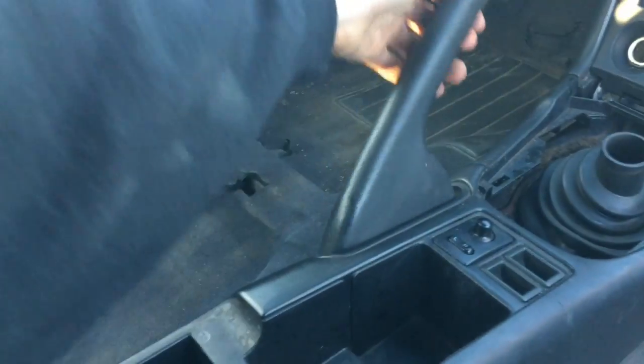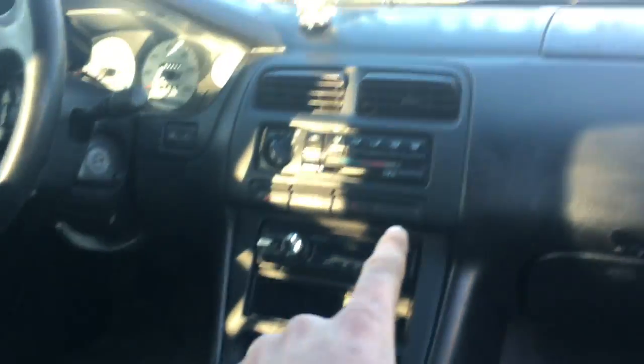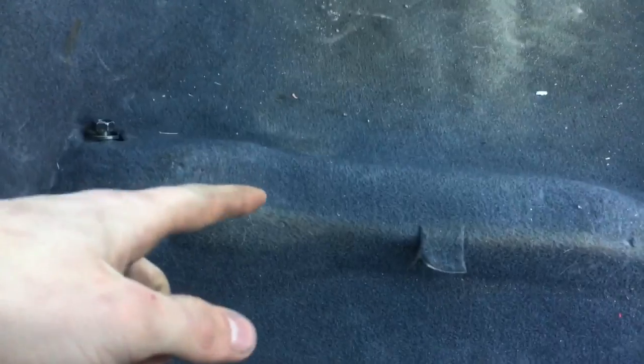We're going to go ahead and get this out of the way, get this lifted up over top the e-brake. So pull that up, and then we'll start taking off that piece, and then we'll probably try to get the carpet up.